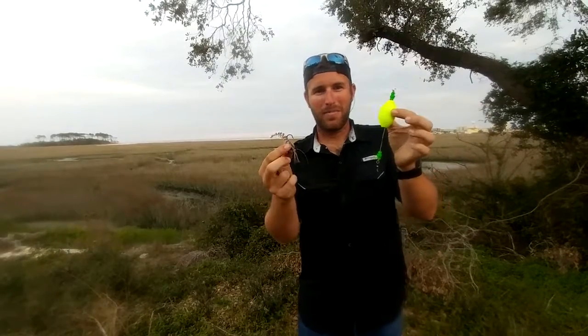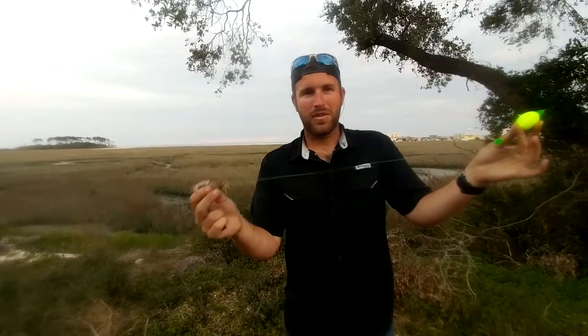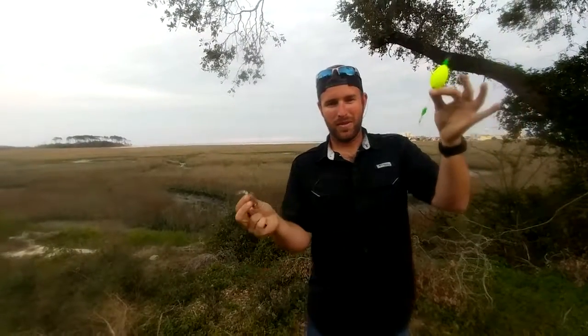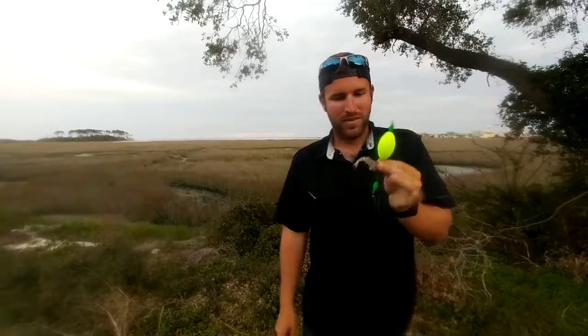Next contraption is a popping cork with a shrimp. There's a little Vudu shrimp on here. There's a bunch of different things that you can use. You can use Gulp and whatever else really works. Any shrimp imitation will work, but you throw that under a popping cork. You want it roughly a couple inches off the bottom. Depending on how deep it is, that's how deep you'll run your popping cork, so you kind of want to match that to the water depth. And the nice thing is you get to watch the cork go under with this one, so that's always fun.